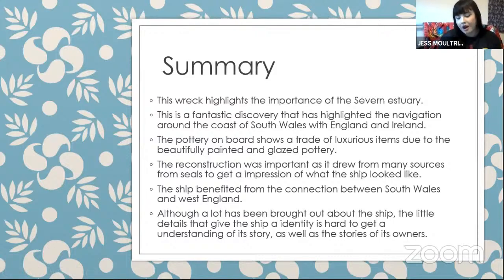In summary, I'll turn the screen off in a bit so I can show you the seals as well, because they look absolutely amazing, and you can understand further how this influenced everything. But the pottery on board, I think, just showed these luxurious items because they're beautifully painted. They got these glazed pottery with a lot of inclusions in it, and this would have shown that they were having very valuable trades in Wales to obtain this type of pottery.